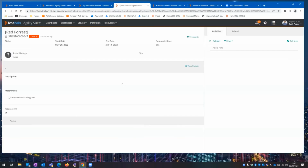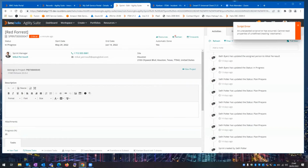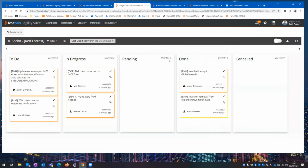And from here, what we can do is take it down to the next level, and we can click onto Kanban. And when we go on Kanban, just like the visual boards, you've got that same view, that same ability to be responsive and to be agile, and deliver those tasks and maneuver resources and react to the changing organization's needs and priorities.